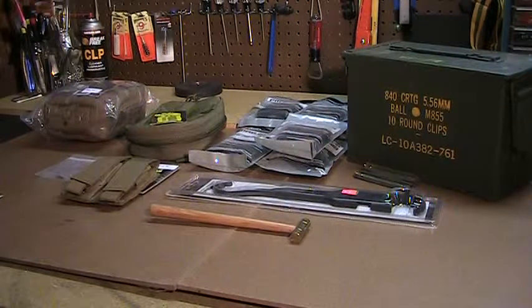So I want to talk about some goods I scored at the gun show today, and then this new project I have coming up, which I'm pretty excited about. And for those of you looking at the table, I'm sure you might already have an idea on what the project is. But I'm just relaxing down here on a Sunday.